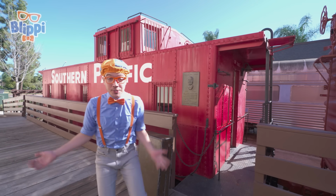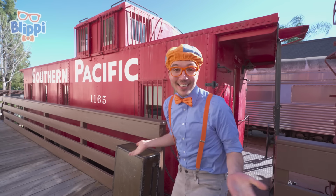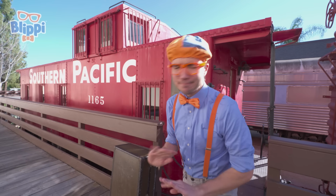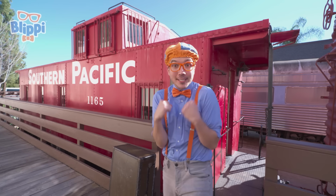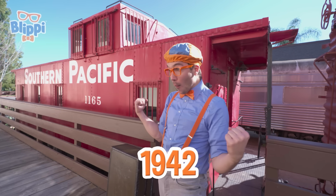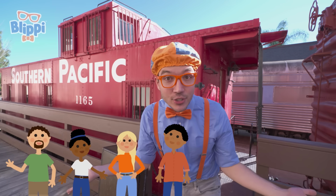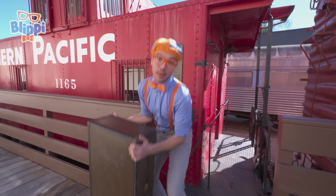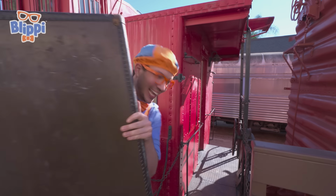Whoa, check it out. It's a real live train. And it's the color red and white. But this train car isn't any train car. It's a 1942 Southern Pacific caboose. It's really old. 1942? Oh, 80 years old. This train car is where passengers would ride. Ooh, and it looks like someone packed me all my luggage. Time to get on the caboose. Come on.